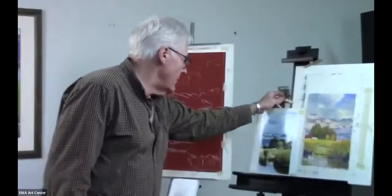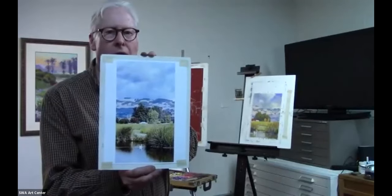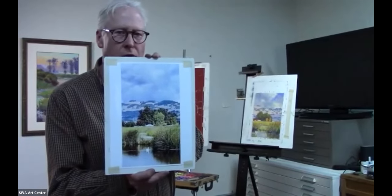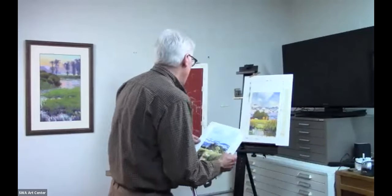So how do I choose what colors? It probably would be good to show this close. This is a photo. I did not do this painting, the pastel, on location. Whenever possible, I have a camera with me. So I was out in Petaluma the day after one of our recent storms, and the clouds were still hanging around, and they were spectacular. And so I took probably 100 photos. I just love digital photos because you don't run out of film and have to get some more.